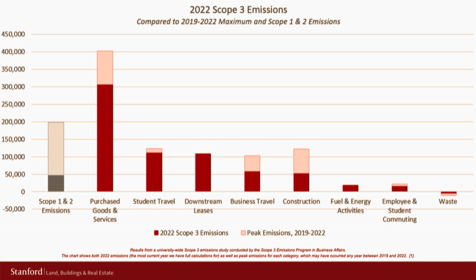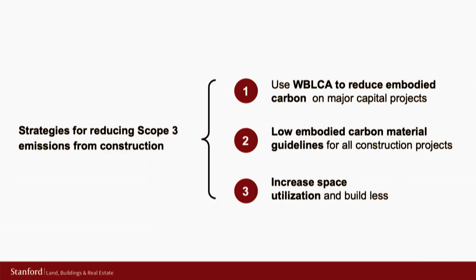When I first saw that data, my mind was kind of blown. That's kind of incredible. And so what it means for us is it's really about focusing on our Scope 3 emissions going forward here at the university. So how do we do that? How do we build low carbon and reduce those emissions?